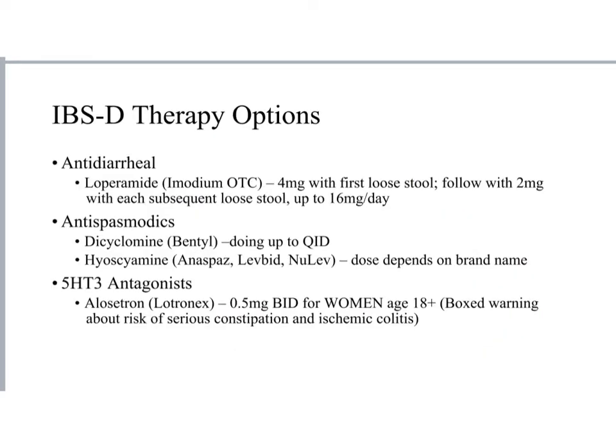The patient can self-treat with Imodium or loperamide. That is over the counter, usually 4 milligrams with the first stool that is loose, and then following with 2 milligrams with each subsequent loose stool. You don't want to let the patient go over 16 milligrams per day.